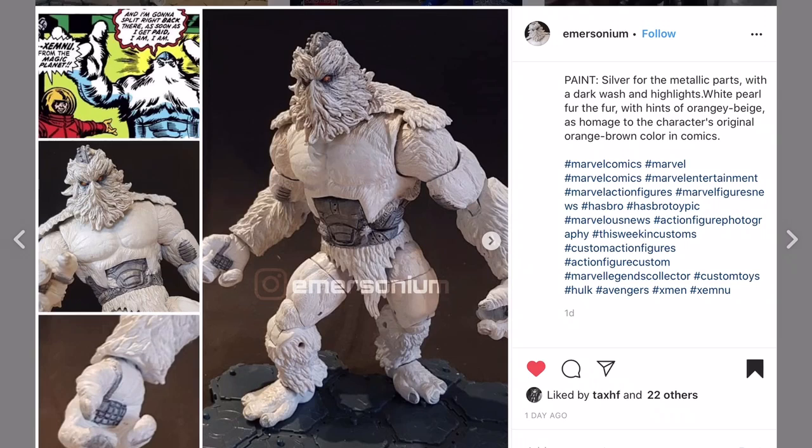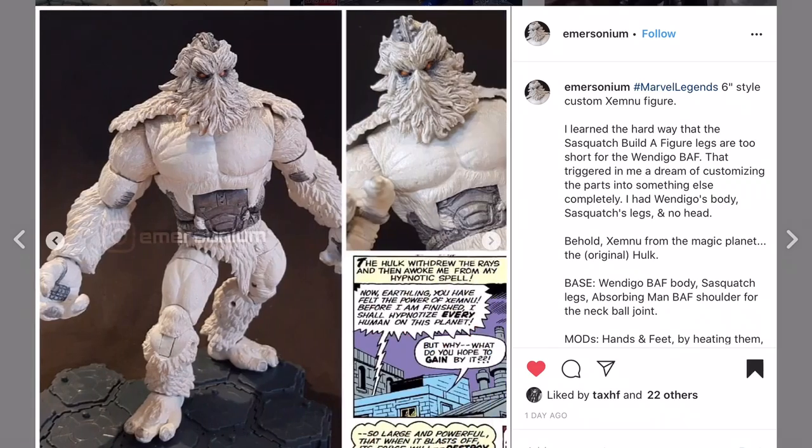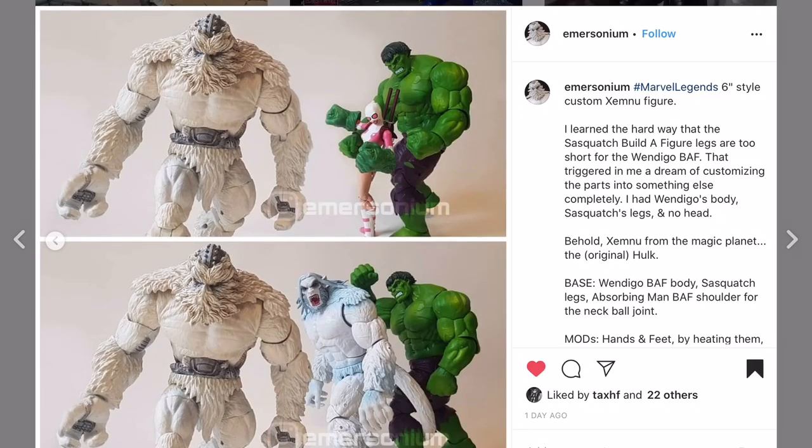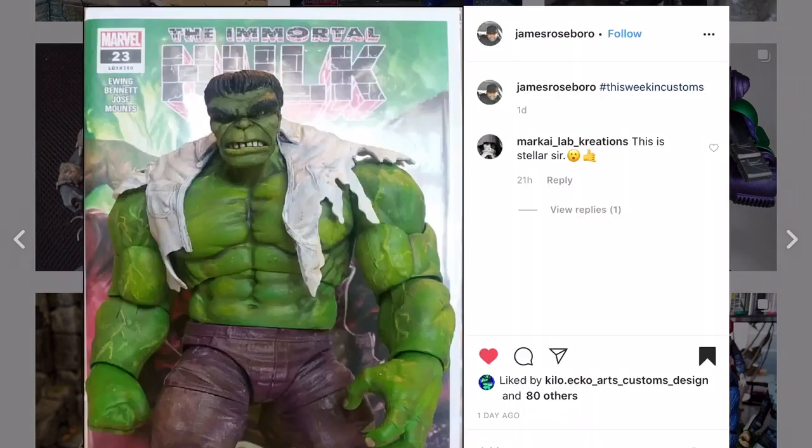Emersonium, what the heck is this? He's calling it a Zemnu? I don't know what it is. I love that head. It's almost like a Frankenstein style, that genre, but I don't know where it's from. He talks about it here. If you're interested in finding out more about his character, go to this post on his Instagram and you can see how he created it and where he was inspired by it. But man, that head sculpt looks so fantastic. I have to show that off.